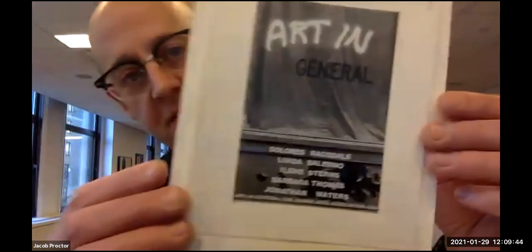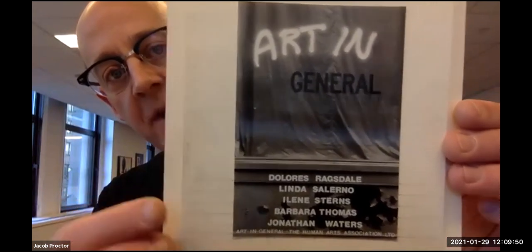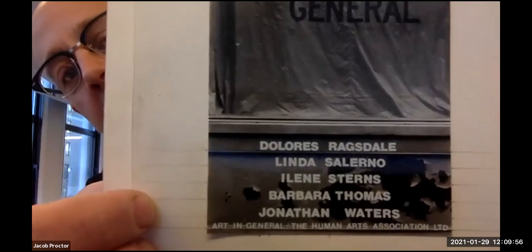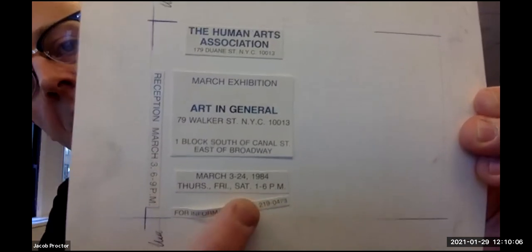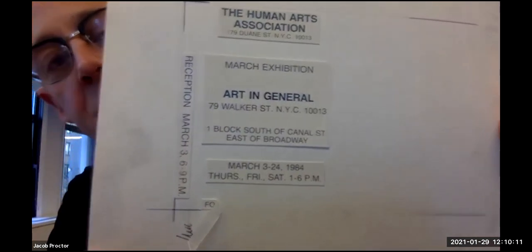But what this folder turns out to be full of are essentially printer's mechanicals for early exhibition announcements. These letters here are all hand-applied white Letraset. If you flip it over, you can see all the copy from the other side. This one has actually come off partly at some point over the 40 years since it was created.